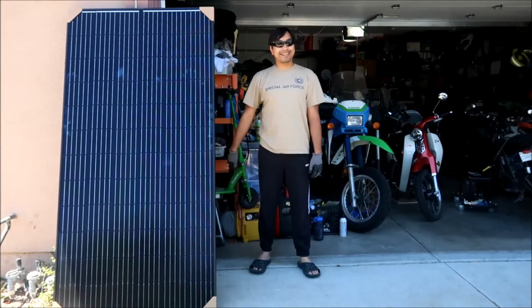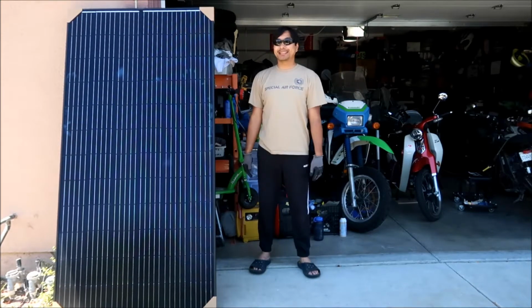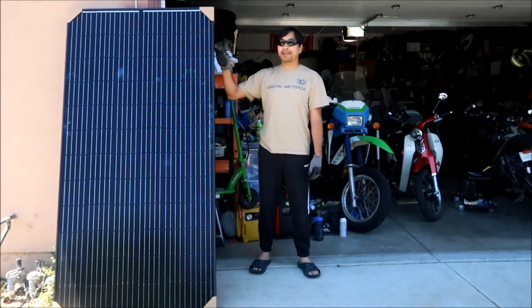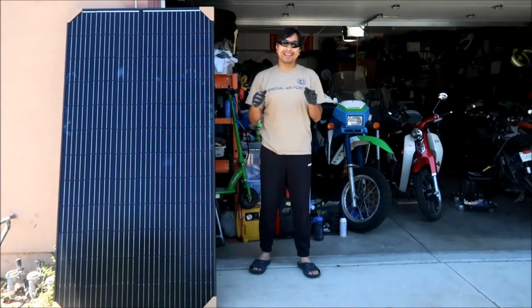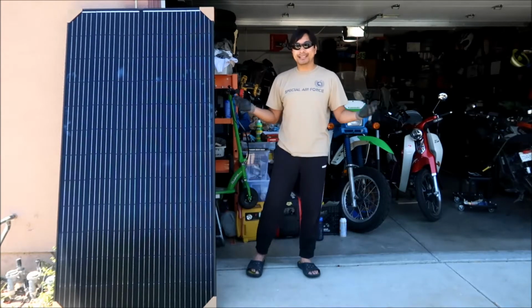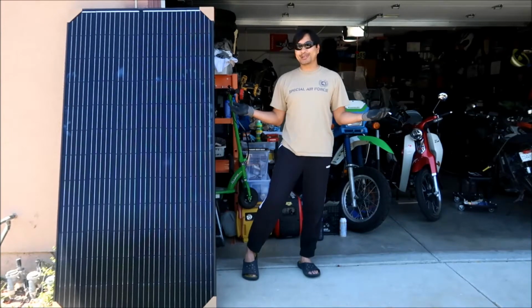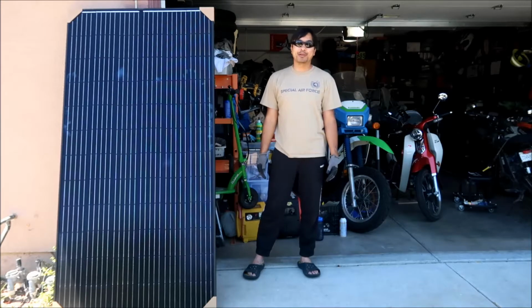Hey, HadesOmega here. So I got the solar panels home. Here's the story with this one. I've had a three solar panel system, roughly 900 watts, just shy of 1 kilowatt, for a few months now. It definitely is enough to power the solar garage, but I don't think it would be enough power to charge an EV, and that's what I'm trying to do with it.